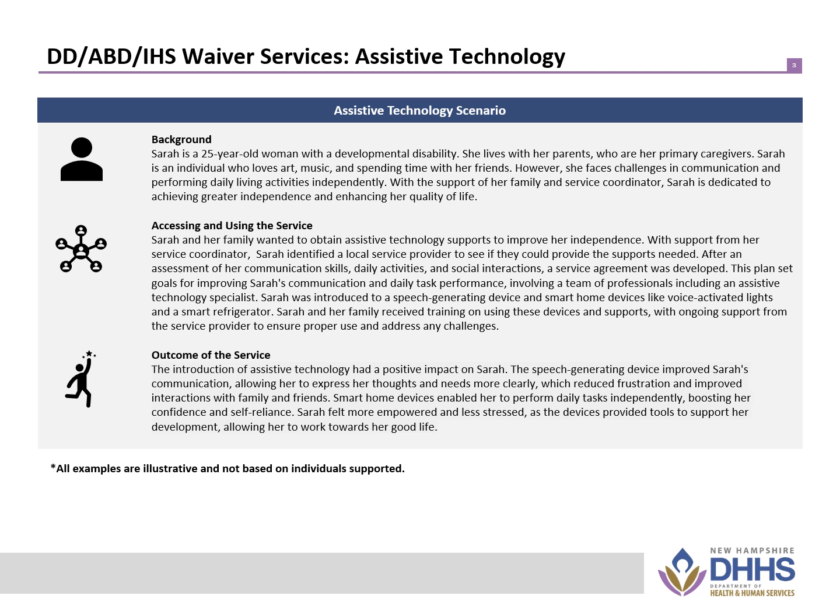Sarah and her family wanted to obtain assistive technology supports to improve her independence. With support from her service coordinator, Sarah identified a local service provider to see if they could provide the supports needed. After an assessment of her communication skills, daily activities, and social interactions, a service agreement was developed. This plan set goals for improving Sarah's communication and daily task performance, involving a team of professionals, including an assistive technology specialist. Sarah was introduced to a speech-generating device and smart home devices like voice-activated lights and a smart refrigerator. Sarah and her family received training on using these devices and supports, with ongoing support from the service provider to ensure proper use and address any challenges.